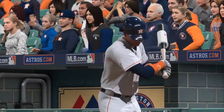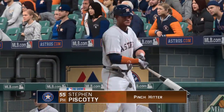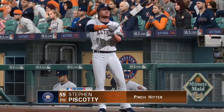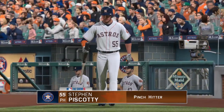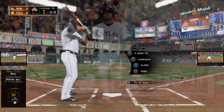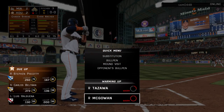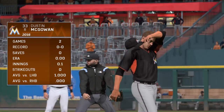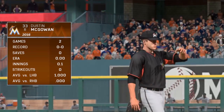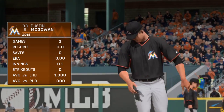Stephen Piscotty will get the nod from his skipper to pinch hit, and he'll do so in a big spot. Bases loaded, only one away. Dustin McGowan will come on now, really needing that double play ball as the bases are loaded here with only one man out.